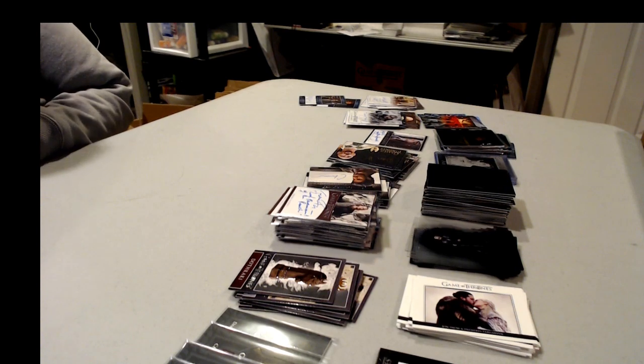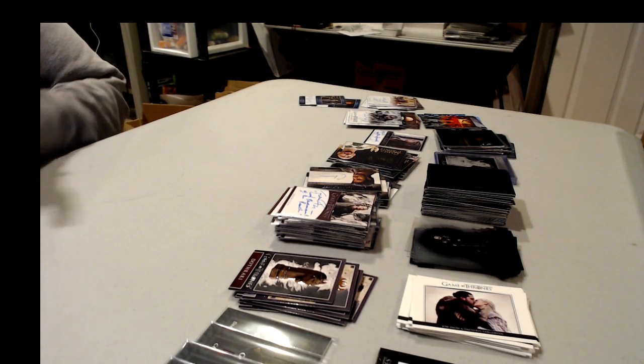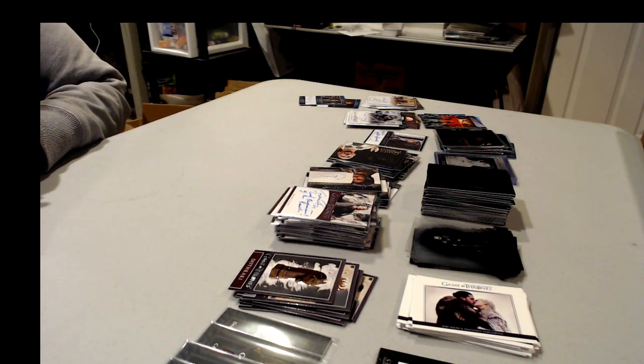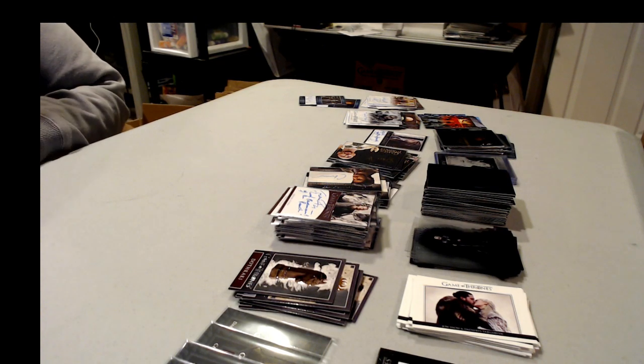But, okay, so we are all done. The biggest one that you don't know what it is, our printing plates, was Robin Aaron, so oh well. But everything else we're all good on.